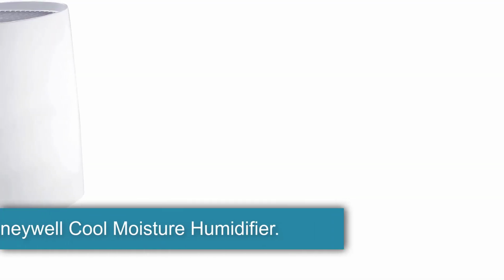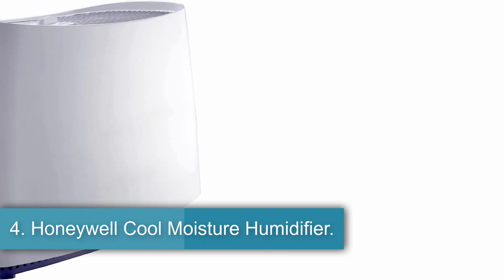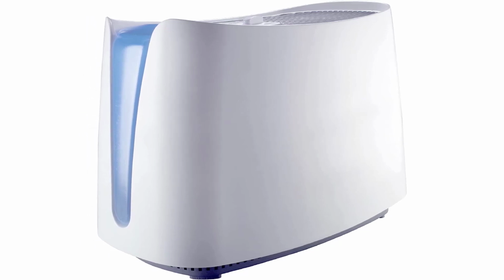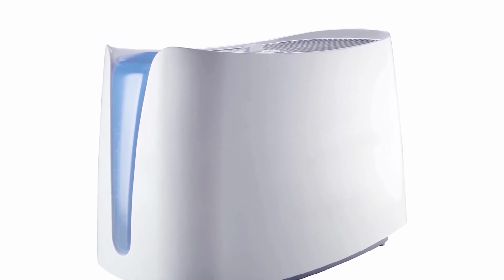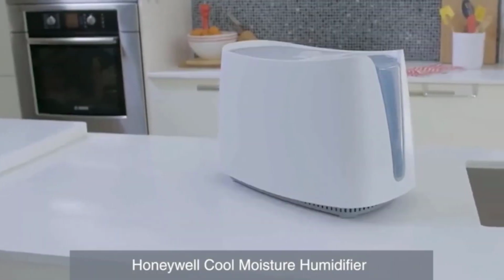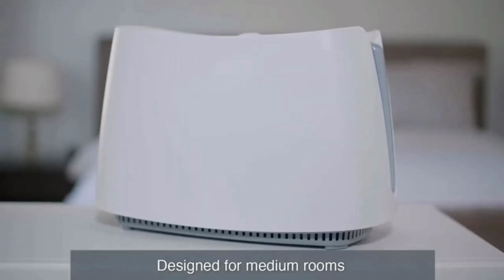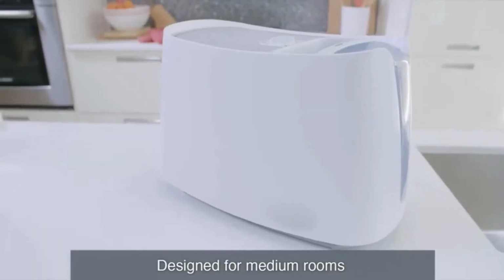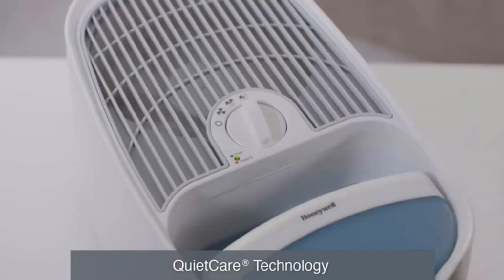Number 4. Honeywell Cool Moisture Humidifier, best for bedrooms. Although this humidifier is simpler in design and control, we appreciated that it almost immediately increased the humidity in our testing room. We felt a noticeable difference on both the high and low setting, and we did not have to refill the water tank during our 8-hour testing periods. The water tank is dishwasher safe, which makes it easy to clean, but we did notice that the handle is difficult to dry off, because a hand or cleaning brush cannot easily fit in it. However, allowing it to air dry is simple enough between uses.